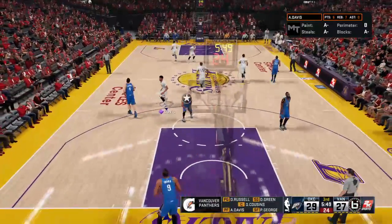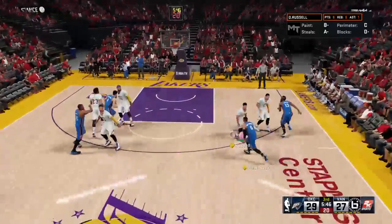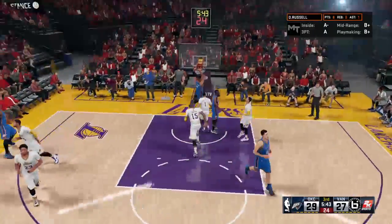They've got Paul George. Green is out there with Russell. Then there's Davis, and it's Cousins in at the pivot spot, manning the middle. That's Steve Kerr's 5 as we get into the second half.